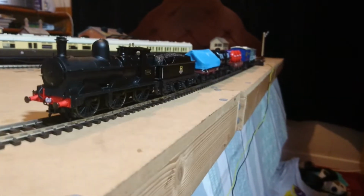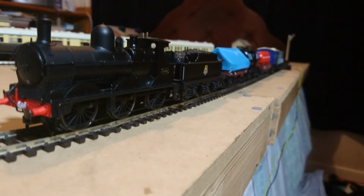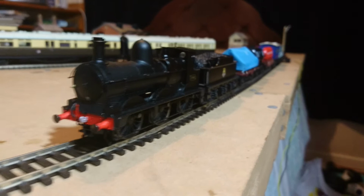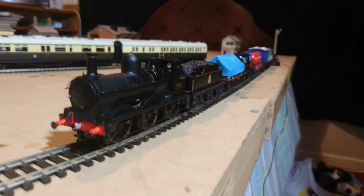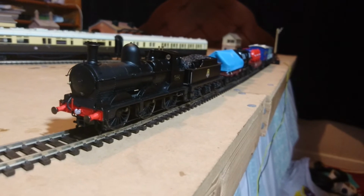And you can see the running gear, it's all quite fine there. Very, very good representation of the wheels. You've got the coupling hook, which would normally be used, but obviously we've got the standard coupler for coupling up with trains. Okay, I didn't fit the front coupler because I won't be running backwards with this train.